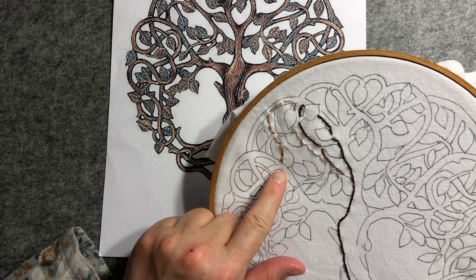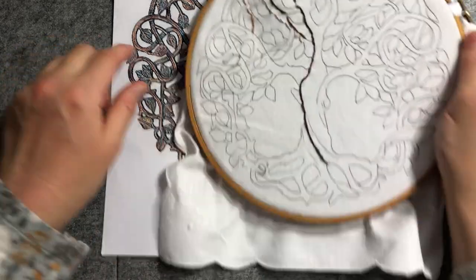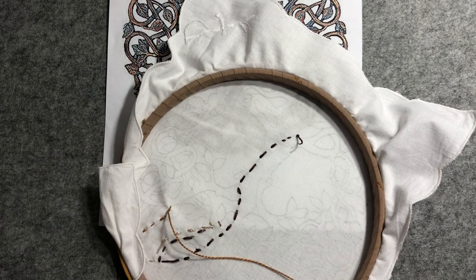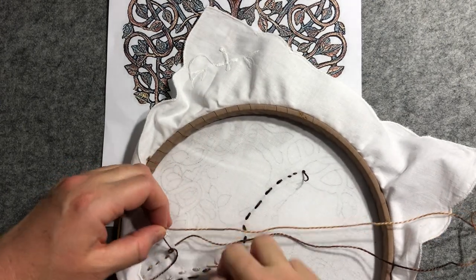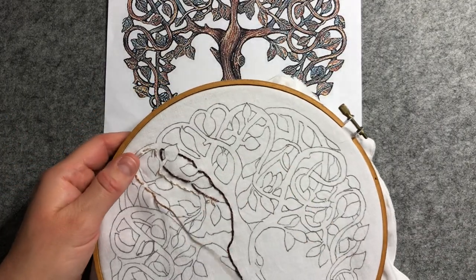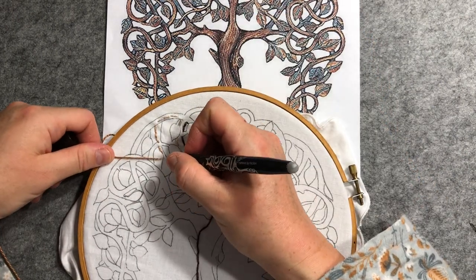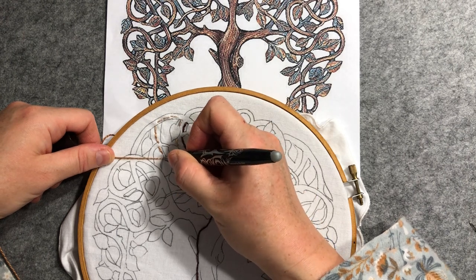Come down here. Oh, I just realized, I think that's meant to be a leaf down there, isn't it? So in fact, just need to backtrack a couple of stitches. I can pull this out without causing too many issues. Okay, so we just need to get our friction marker, and yeah, so that's just meant to be a leaf shape there.